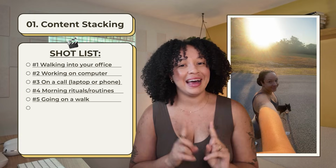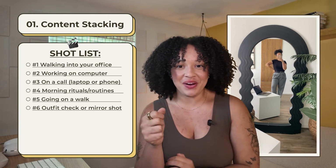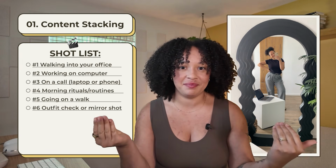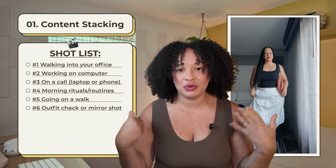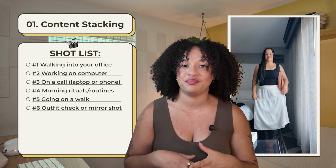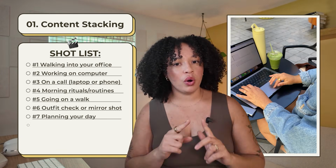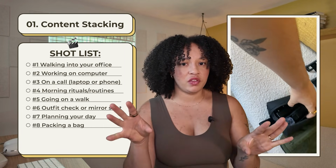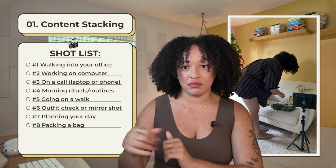I love a good outfit check, or even better, if you have a mirror that you can show yourself filming in. Especially if you're on a trip or if this is something you're doing every day, like getting ready, it's something that you can easily tack on to your routine. The next is doing any type of planning, journaling, writing, or even if you're traveling or leaving for the day, packing a bag or getting all your things together to then leave off camera.